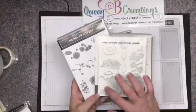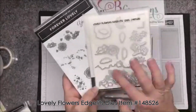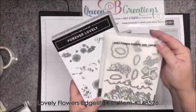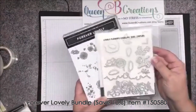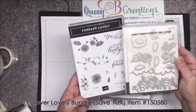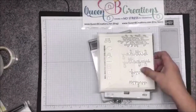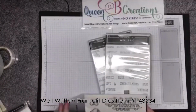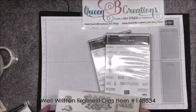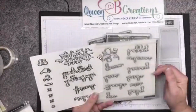Forever Lovely had some lovely edgelit flowers. These are going to be really pretty for creating delicate edges. And then great corner pieces. It's just beautiful. So that's another bundle. This bundle has the Well Said. You know, like I said, you wouldn't think it would have framelits because it's just greetings, but that's what the framelits are. They're more greetings.